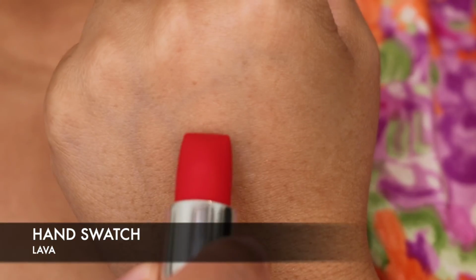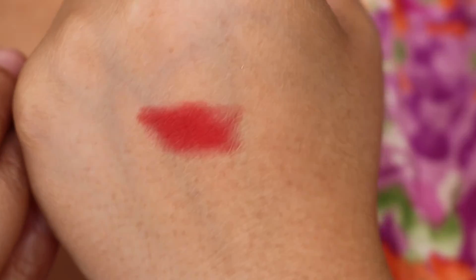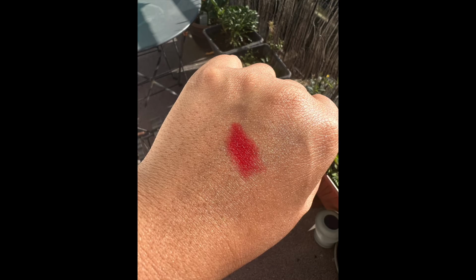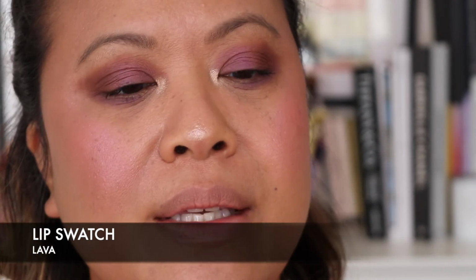So let's do a hand swatch. So excited to try this one. Now this one is called Lava.